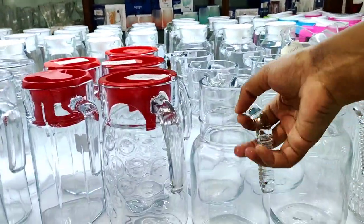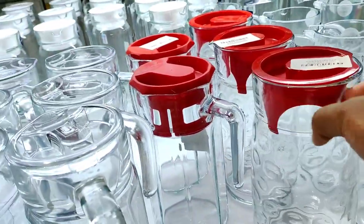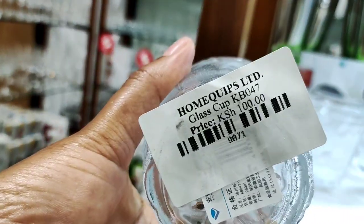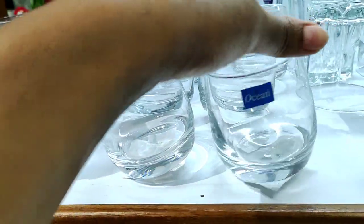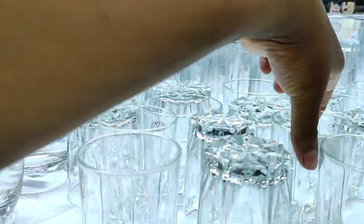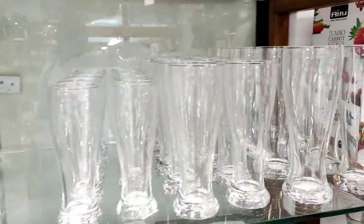Look at that. To serve, you can use this one to serve your juice. This one is going for only 600. Different types. This one is going for 500. More glasses, guys. Wow. This one is going for 100 bob. There's this one here. This one is going for 200. There's another one here, 3,200 a set.